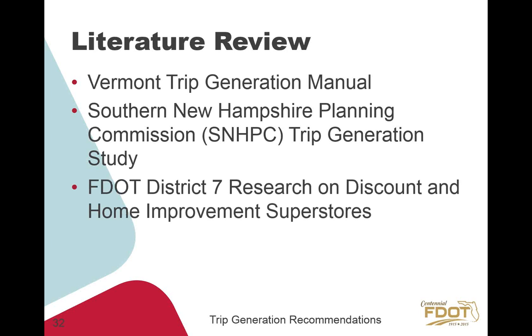FDOT District 7 did research on discount and home improvement superstores, similar to what was done by the central office a few years ago, to assess local trip generation rates in Florida and compare them to ITE rates. The District 7 study found that trip generation rates for discount and home improvement superstores are greater in Florida than what's shown in ITE's national averages.